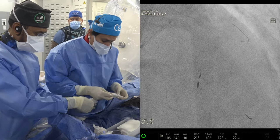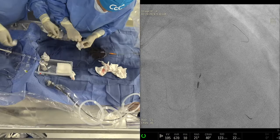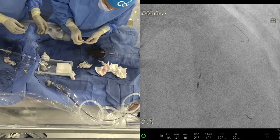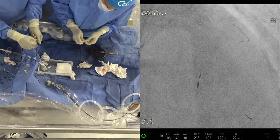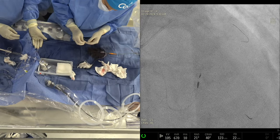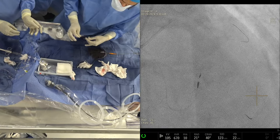What about D1? Were you able to open the D2 or no? We are still in D1. I see. I think this probably was the most challenging, recrossing and all that. But use Corsair. Corsair will open the strut. 1.2 balloon. No, crossing with the wire. But I'm saying Corsair will open the strut and then subsequently it is easy. No, we were done with 1.2 balloon. I'm saying if they are to watch live, this probably was the most interesting part.